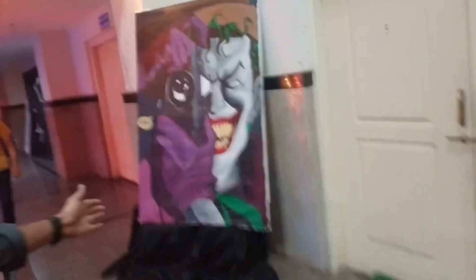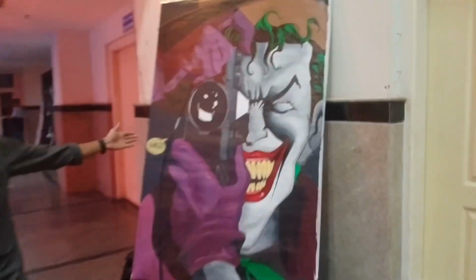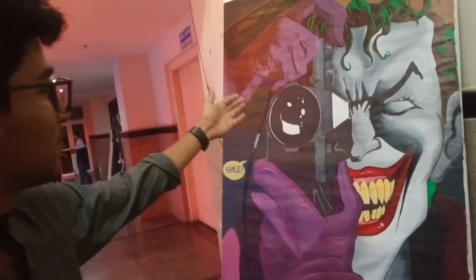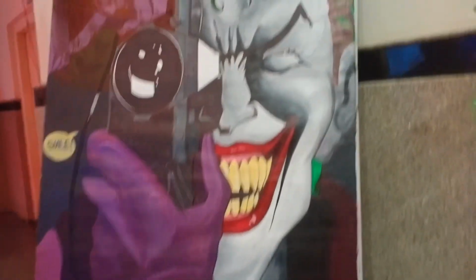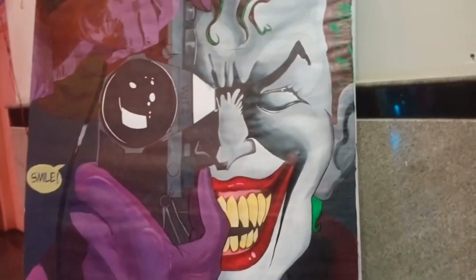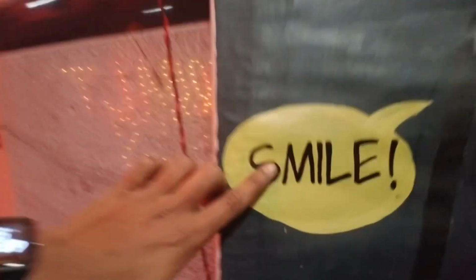Here is the painting of the Joker. Sketch was done by Chandan K, and painting done by Shweta plus Chandan K. You can smile, he's taking your picture. Look at here. Smile.